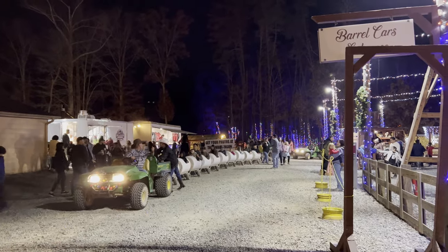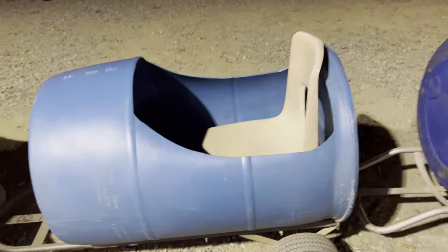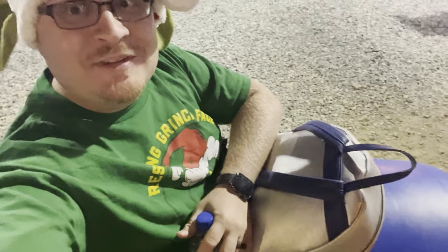All right, so yeah, hopefully these are big enough barrels for a full-grown man, but we're about to find out. All right, here it goes. This is my barrel. I did it. It was a tight squeeze, but I got in it. Let's ride this barrel.